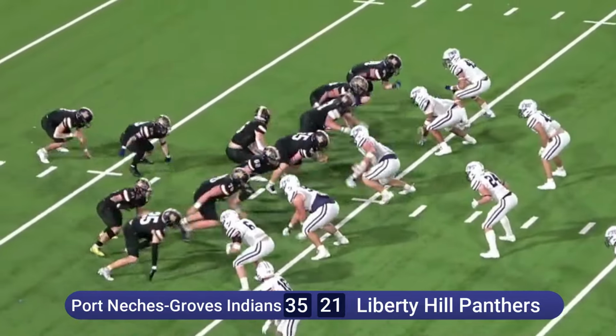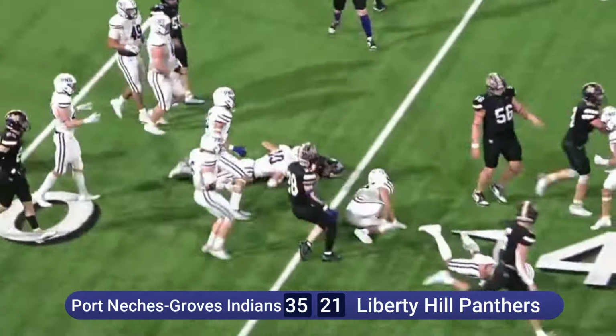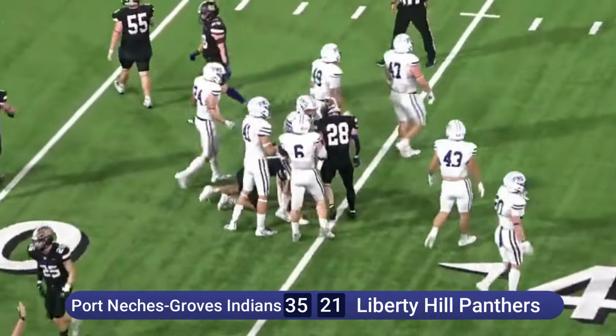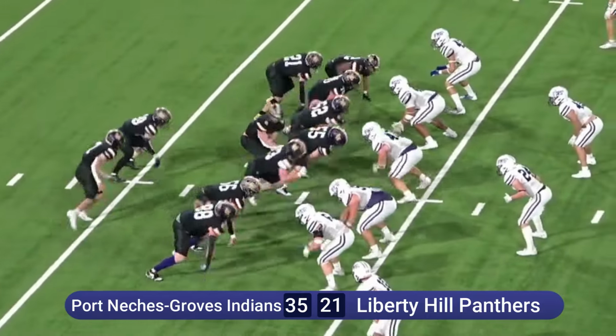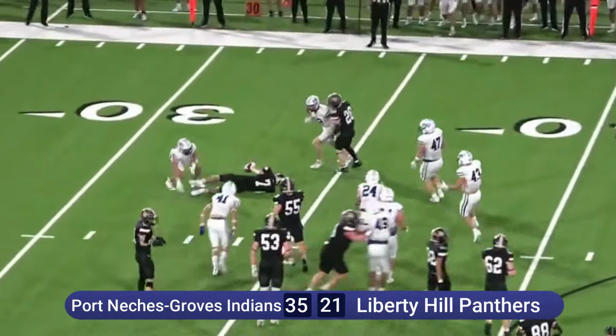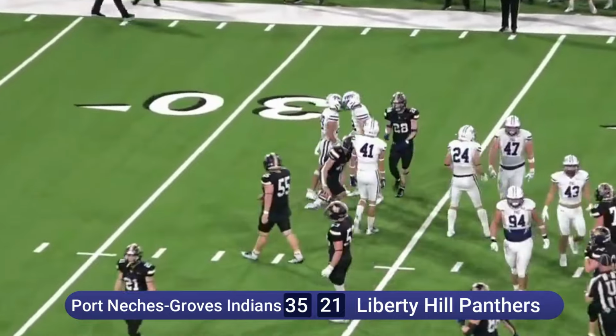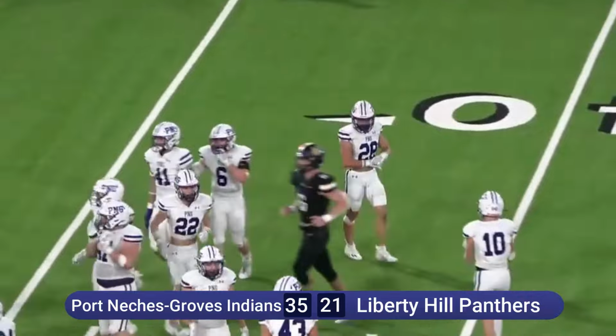Very good frame. I formation. Pitchford toss to the outside. Gets hit initially at the 30, but runs up to the 33-yard line. Pitchford under center. Toss the ball to the outside to Pitchford. Gets the outside, but brought down by Reed Richard. One yard gain. Goes nowhere. Third and five from the 34.